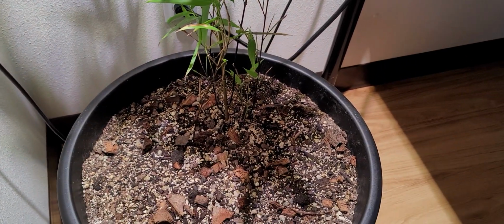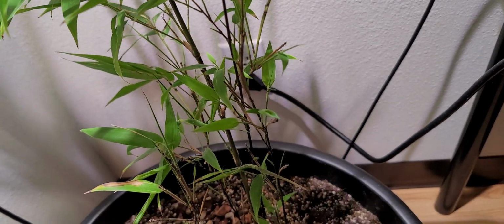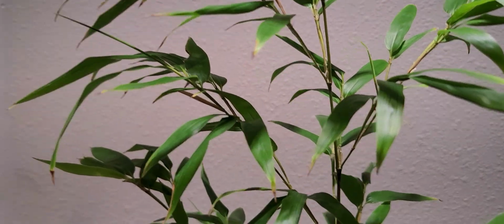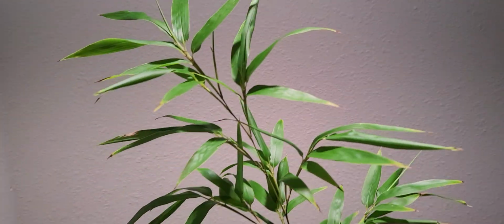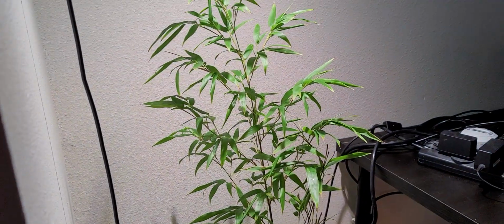It seems to be okay. I don't know anything about bamboo, but it seems like it's growing fine. But I put the light pretty high. I don't want it getting burned either. But it seems to be doing all right. Kind of uneventful, and that's fine. I mean, I just put it in a gigantic pot, so they have to get a bunch of roots.